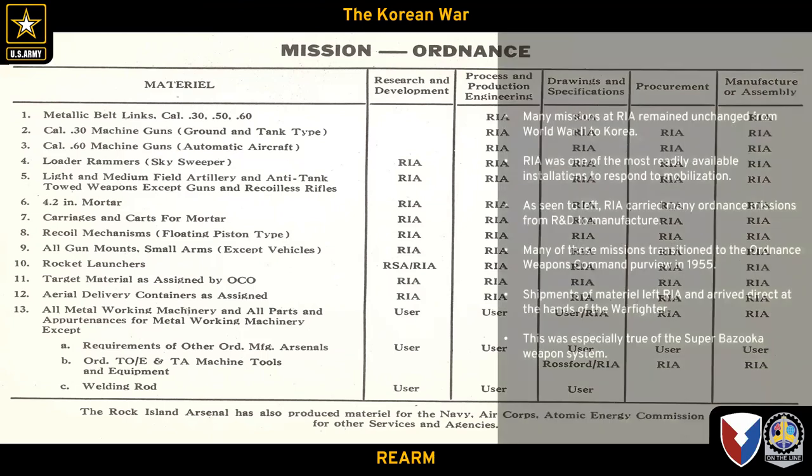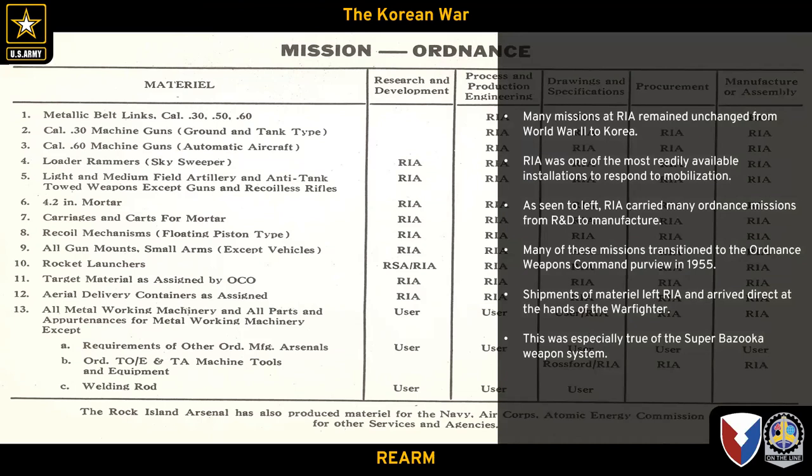So something to kind of put up here is these are generally the unchanged missions from World War II to Korea. But all that being said, the arsenal remained one of the most readily available and readily ready to mobilize installations that existed anywhere. So this left RIA to carry many more of those ordnance missions, a lot of them from R&D to manufacture.